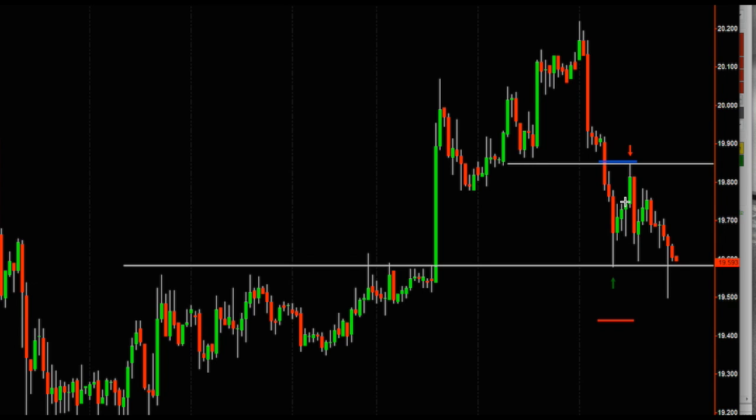If I had gotten in here, yes, it's questionable as to whether my stop would be here underneath this candle. Either way, this would probably be a 0.5 R I'd be looking at. Whereas if I get in at the source, I'm looking at just under a 2R. So I'm risking this much to make that much. All right. That's where I want to be. That's how I trade.